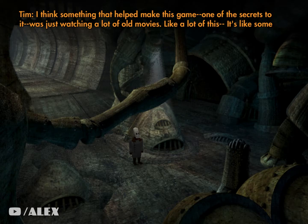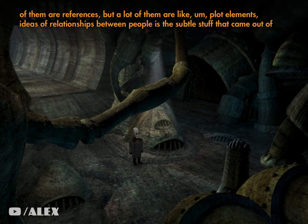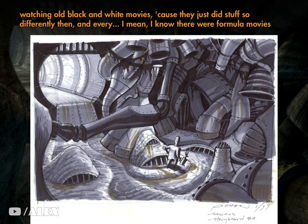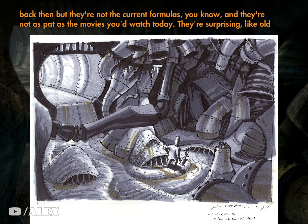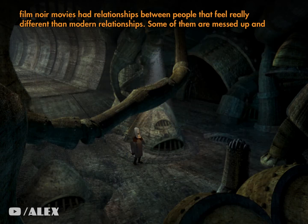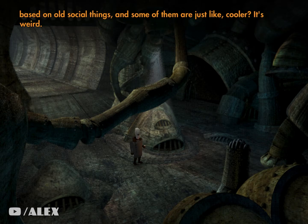I think something that helped make this game, one of the secrets to it, is just watching a lot of old movies. Some of them are references, but a lot of them are plot elements, ideas of relationships between people. It's the subtle stuff that came out of watching old black and white movies, because they did stuff so differently then. I know there were formula movies back then, but they're not the current formulas, and they're not as pat as the movies you'd watch today. They're surprising. Old film noir movies have relationships between people that feel really different than modern relationships. Some of them are messed up and based on old social things, and some of them are just cooler.